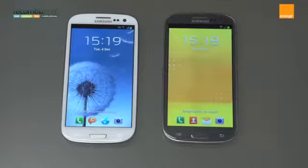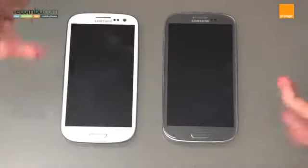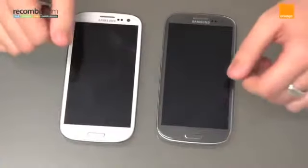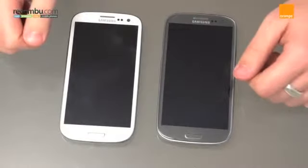Hi guys, it's Alex here with Recombio, and I have here the Samsung Galaxy S3 and the Samsung Galaxy S3 LTE. Now, at first glance, both phones are basically identical except for the LTE functionality in the S3 LTE. There are a few other little differences that I want to point out to you guys, just so you know if you're thinking of buying either of these two devices.